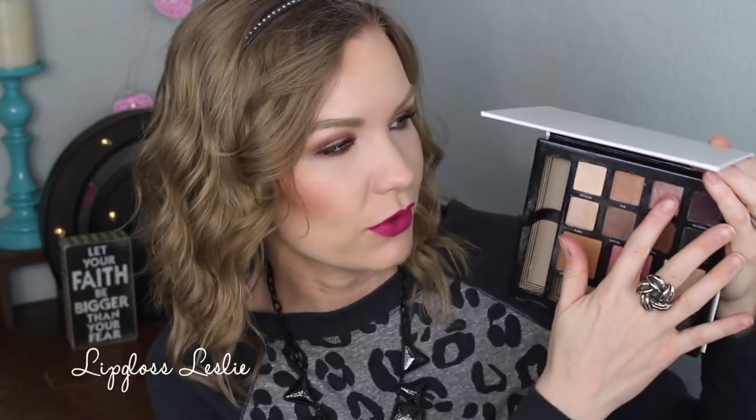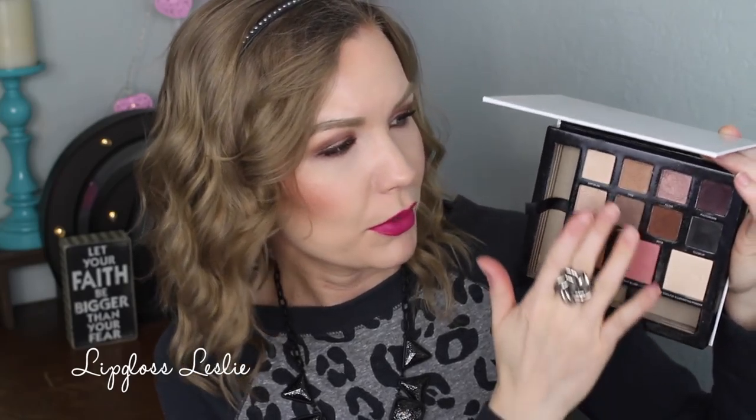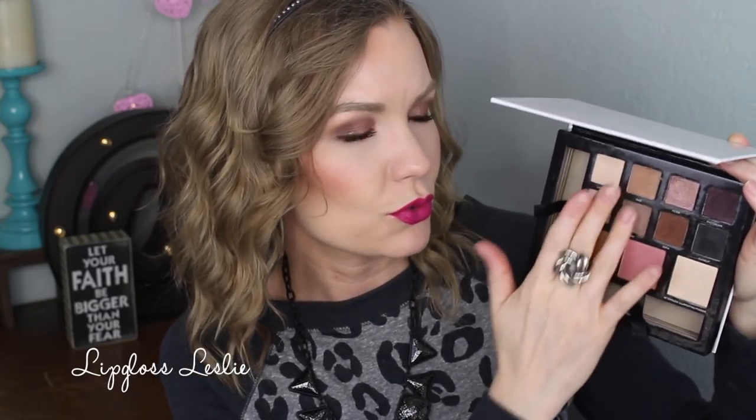But this is just a great neutral palette, and you have lots of options because you've got this really pretty kind of pinky shade. I have that on my lid today. You've got this kind of purpley shade, but then you've got just great matte neutrals. These are so buttery and pigmented. This is a great travel palette.